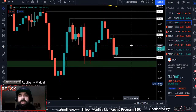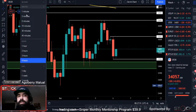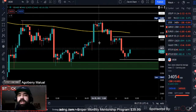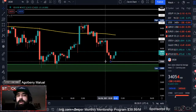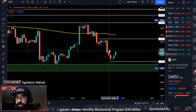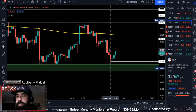All right, so I'm looking now to break this 4-hour candle down into hourlies. I want to see how this candle formed. So there we go. You see what I'm saying? Rejection, started to sell off here. Now we're coming to a key little bounce point at roughly 34081.